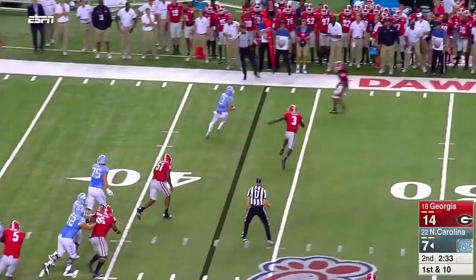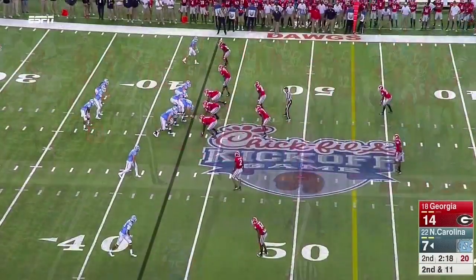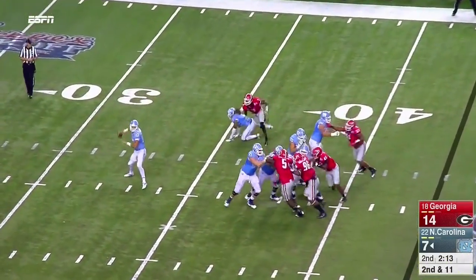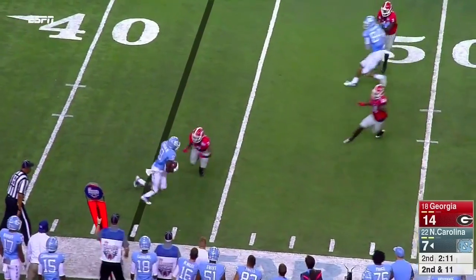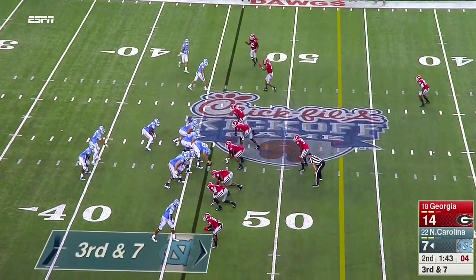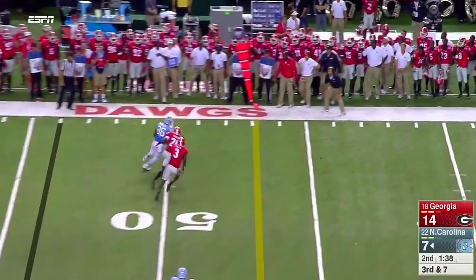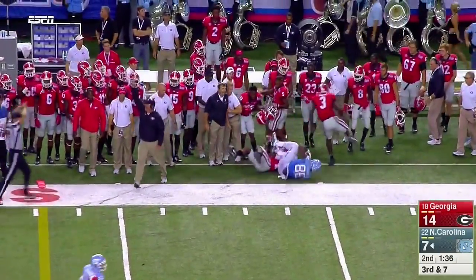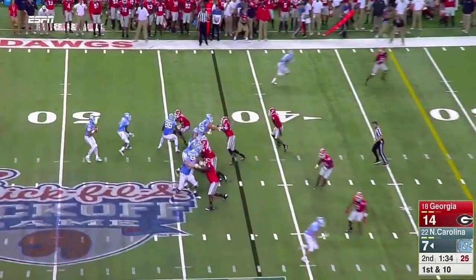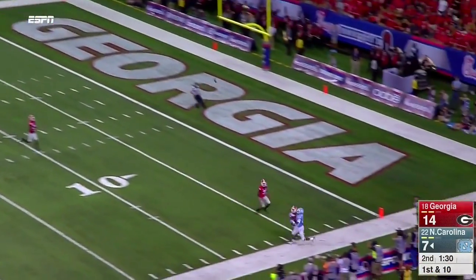Trubisky unloads. Ryan Switzer bails him out. No gain on first down. Uncharacteristic from Crowley, the center. Long check down to TJ Logan. Stiff arm. And a gain. Low snap again. Trubisky scoops it up. Whistles one to the outside. Catch and run for a first down to Carlton. Trubisky looking downfield for Bug Howard. Out of bounds.